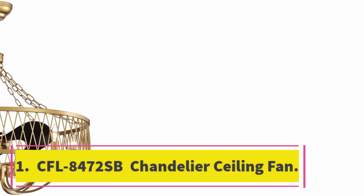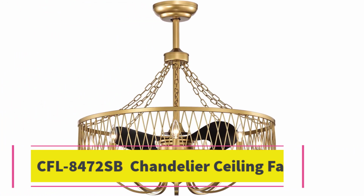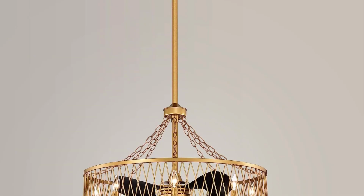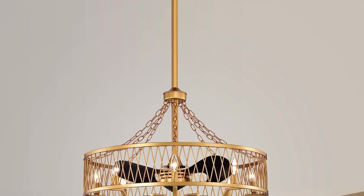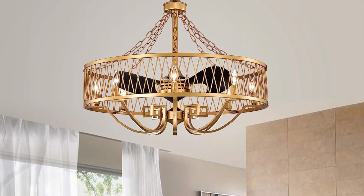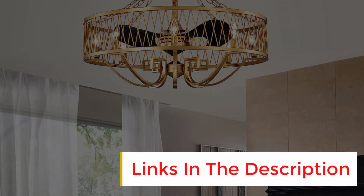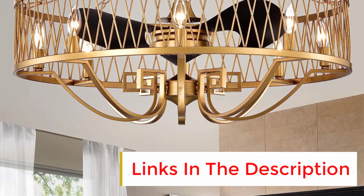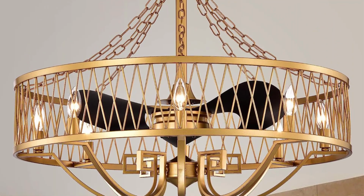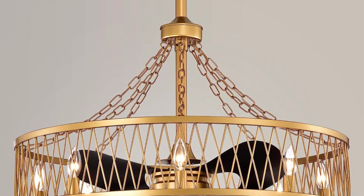Number 1. CFL 8472 SB Chandelier Ceiling Fan. The Warehouse of Tiffany CFL 8472 SB Silver Orchid Brown Lau 3-blade Chandelier Ceiling Fan features a remote control switch, matte gold fixture finish, metal and plastic materials, and requires 40-watt E12 bulbs, not included. It is ETL listed and combines the functionality of a fan with the elegance of a chandelier to provide cool air and a stylish lighting solution for your room.